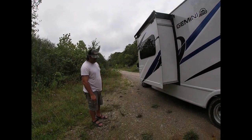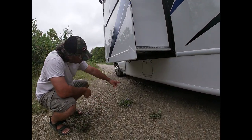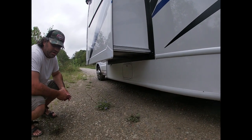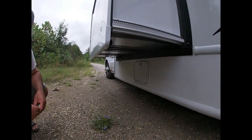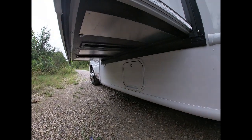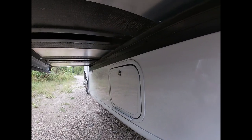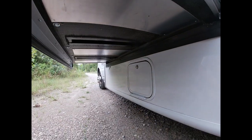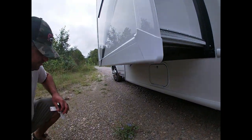Down below is our gray and black water tank access that we use to drain those tanks. I'm not going to open it, but you know what's there. And then obviously you can hear the generator, and that sits underneath, right behind the rear axle.